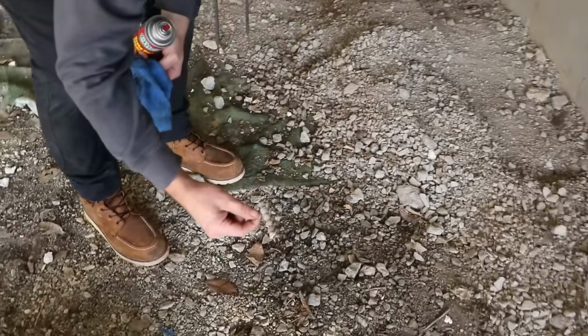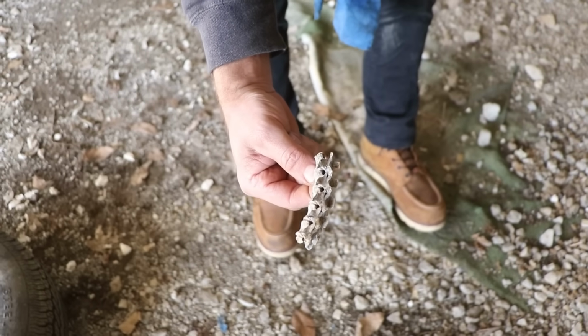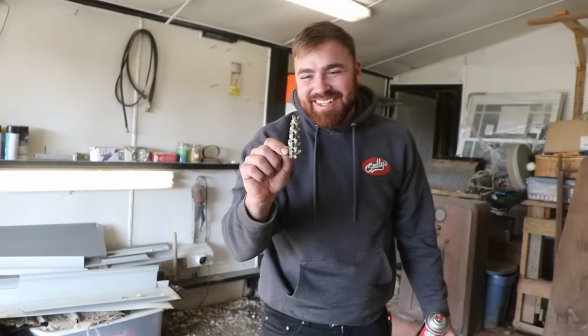What is it? Oh. There's a little spine. So we found one of the groundhogs. So we've been living in here. It just doesn't look so good anymore.